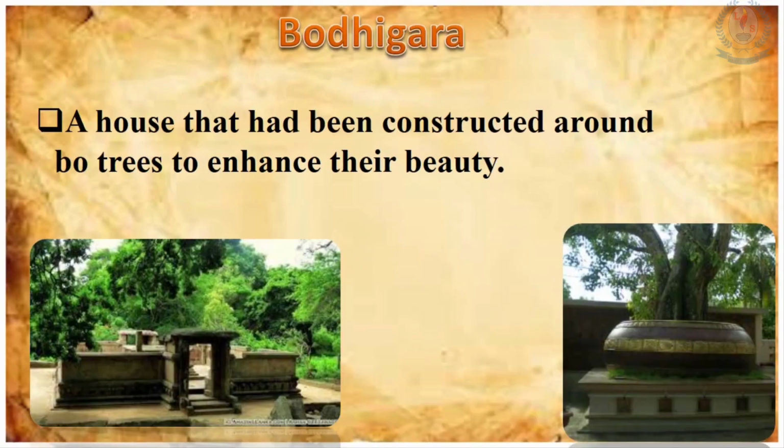And now other slide. It's about Bodhigara. Bodhigara is a house constructed around bo trees for their protection and also to enhance the beauty. The Bodhigara had been constructed around Jayasrima Bodhiya too. After the Jayasrima Bodhiya was brought to Sri Lanka, the 8 shoots, it means Ashtapala Bodhiya, and the 32 shoots, it means Detispala Bodhiya, that grew from it were planted in various parts of the country.